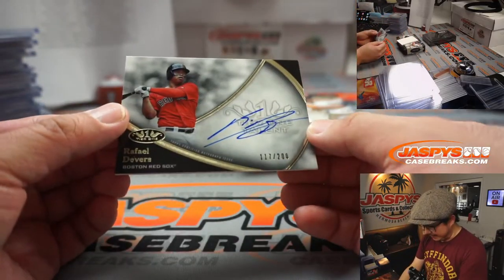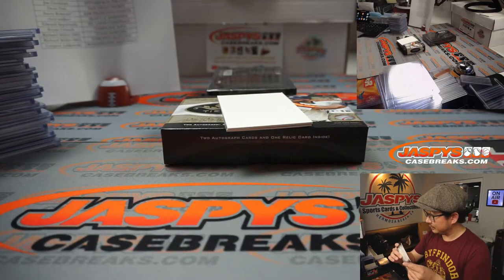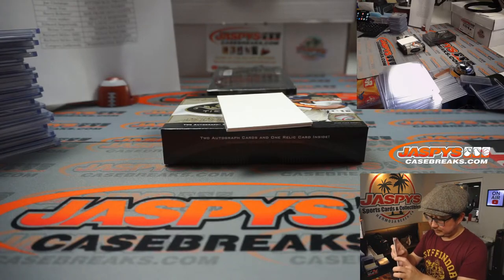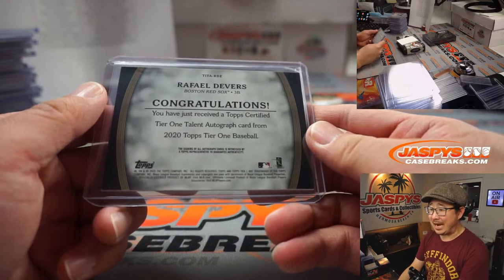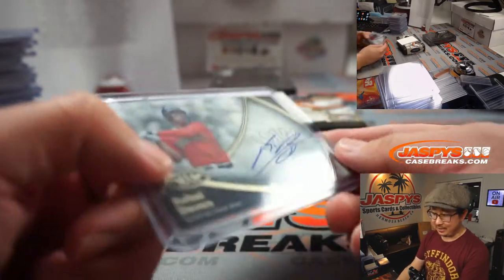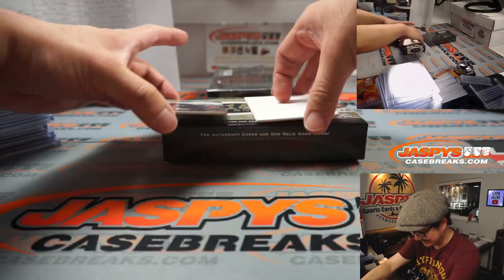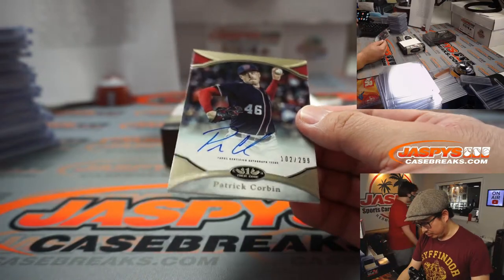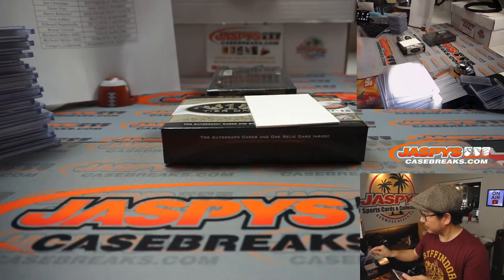We've got Rafael Devers to 200. Another Red Sox for TJ. I think there's a lot of hydraulics and pneumatics involved in those baskets. And we got Patrick Corbin, Nationals, 102 out of 299 for Gregory and the Nats. Last box coming up.